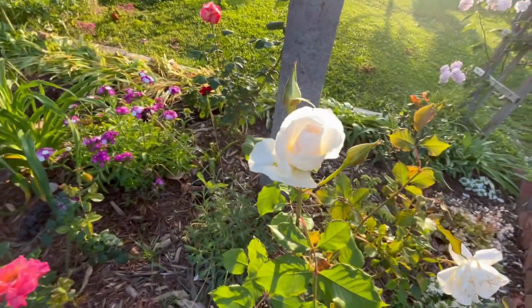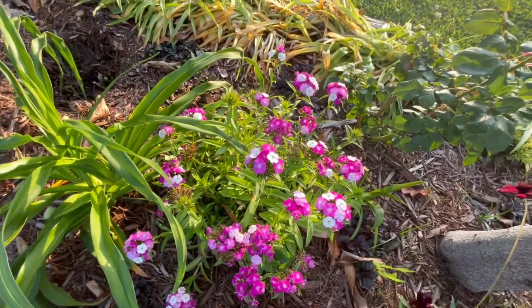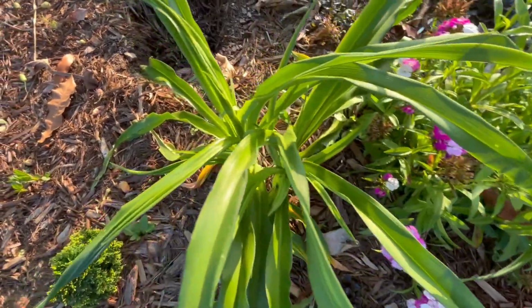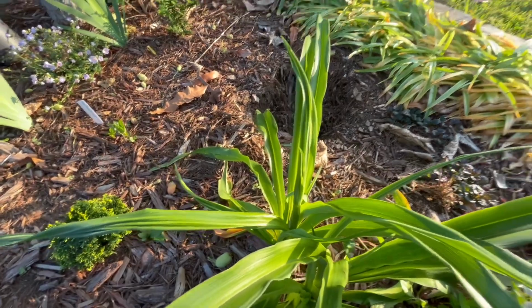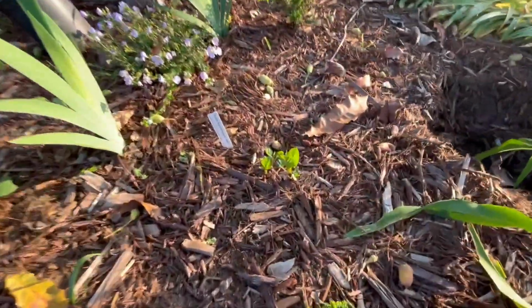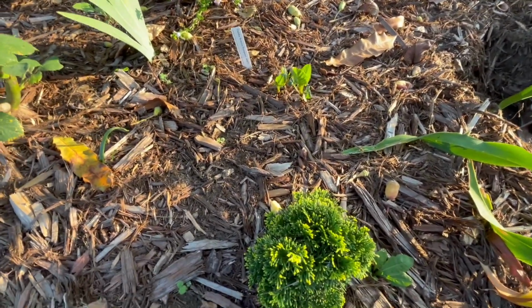We've got Margaret Merrill, a beautiful white rose. Got some dianthus blooming. Looks like we had a lot of nice growth on the daylily, but no buds yet. Maybe one coming up, we'll see. Another dwarf Chamaecyparis right down there. And behind it, we've got some dahlia coming up. So excited about that. Hopefully it'll come up and bloom just as wonderful as it did last year.